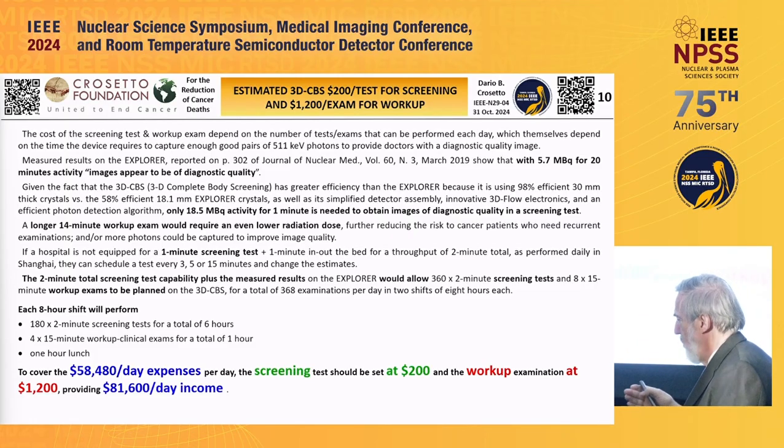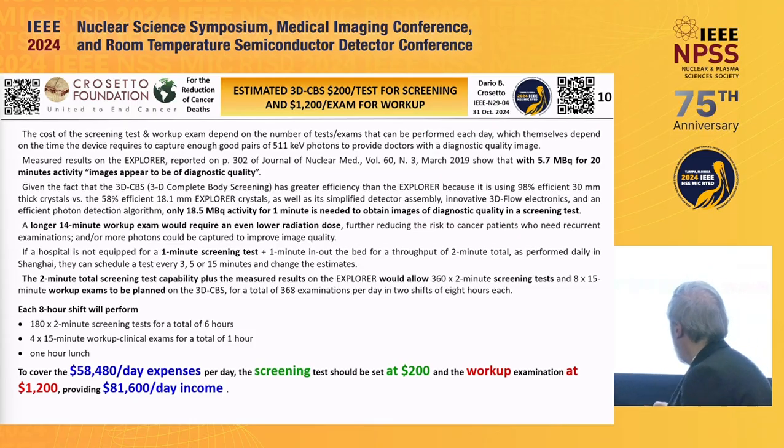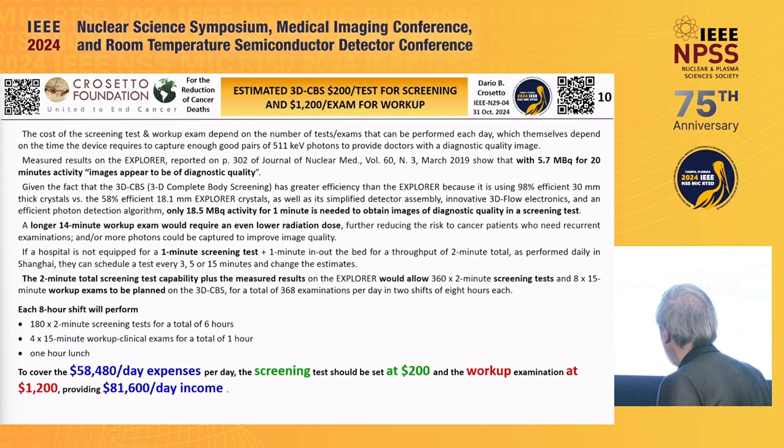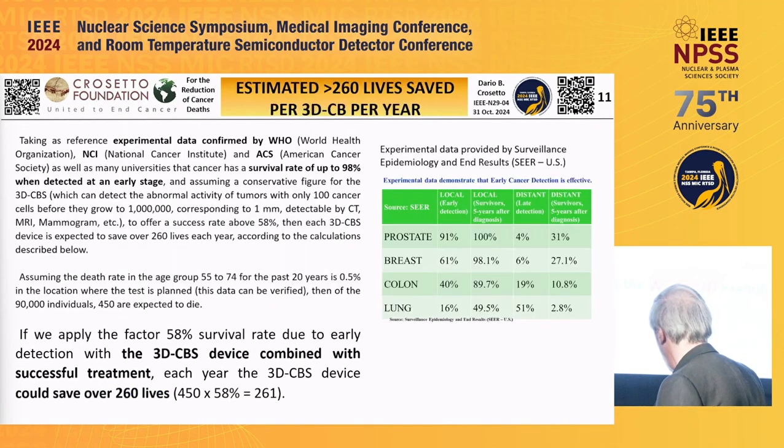So the goal is to collect 250 million signals of accurate data, and that will provide an image of diagnostic quality. With all the calculations that you can find in my documents, at the end you have a screening at $200 and the workups at $1,200, with a daily income of $81,000. Estimated, say, how can you estimate that it is going to save 260 lives per year?